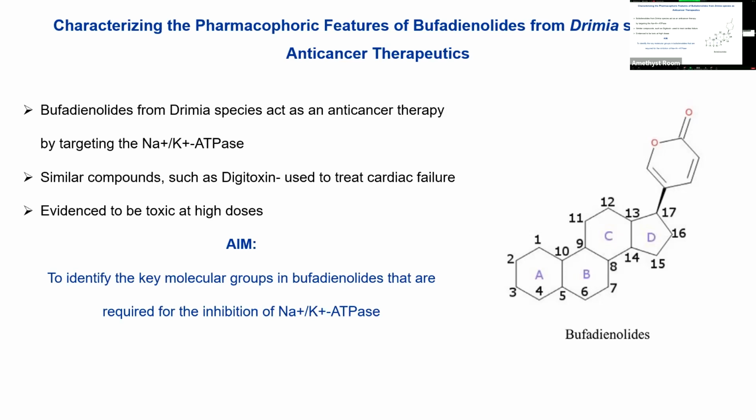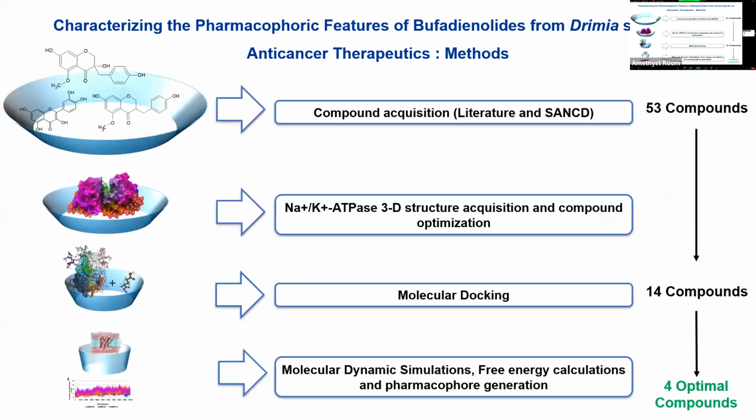However, the problem with this family of compounds is that at high doses, they are extremely toxic. That is seen with a lot of well-known compounds such as digitoxin. So the aim of the study was to identify the key molecular groups found in the bufadienolides that are required for the inhibition of the sodium-potassium pump. I think I explained all of this before, so I'm not going to go too in depth.